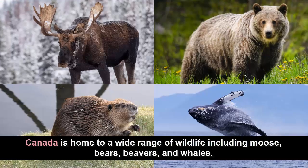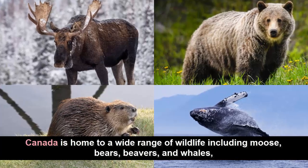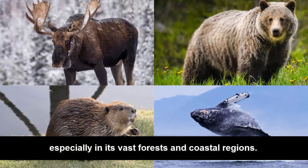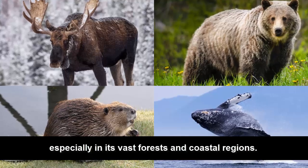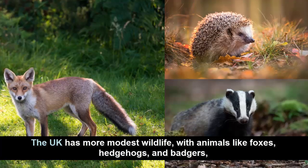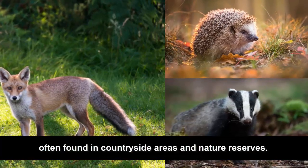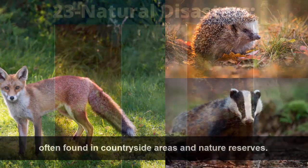Wildlife. Canada is home to a wide range of wildlife, including moose, bears, beavers, and whales, especially in its vast forests and coastal regions. The UK has more modest wildlife, with animals like foxes, hedgehogs, and badgers, often found in countryside areas and nature reserves.